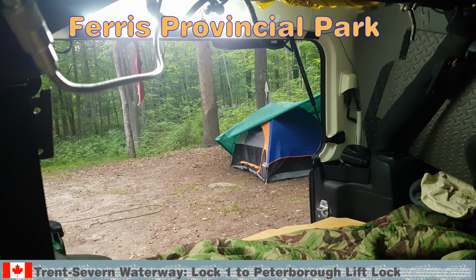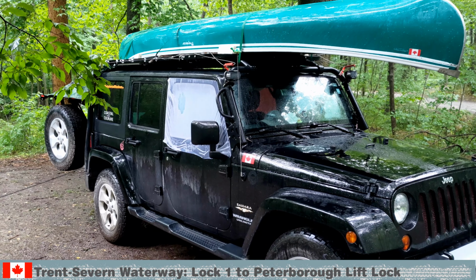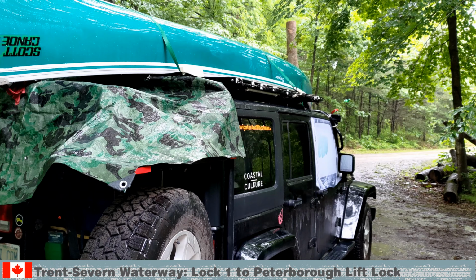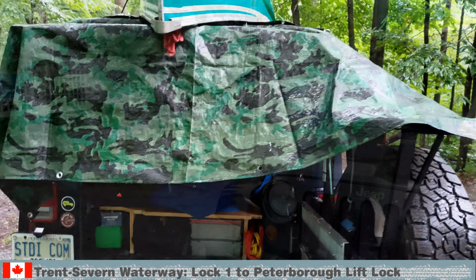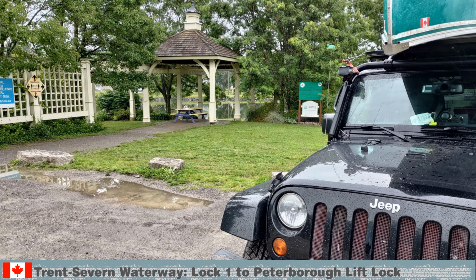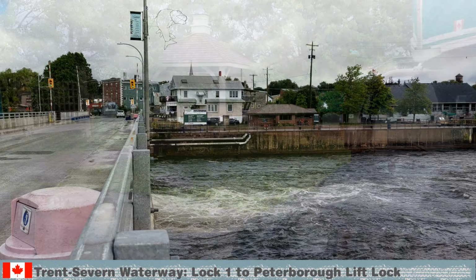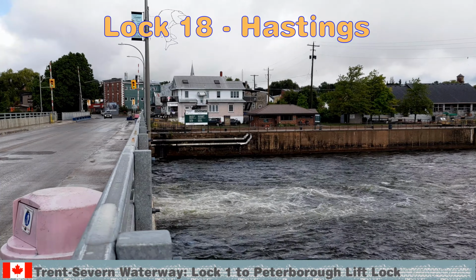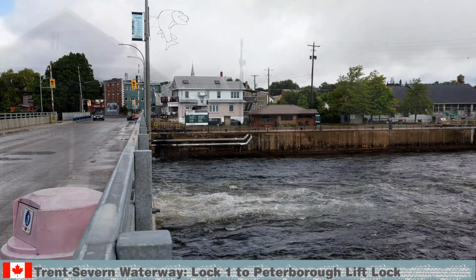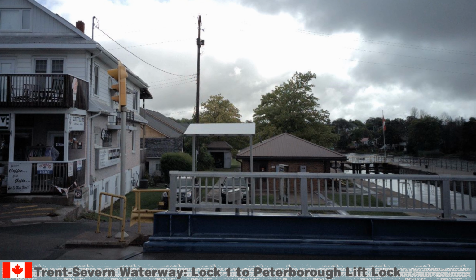I returned to the campsite. The forecast had rain, so I set up my sleeping quarters in the jeep. That was a good choice. I packed up, went to the covered picnic table in Campbellford and had my breakfast. On the way home, I stopped in Hastings to have a look at Lock 18.